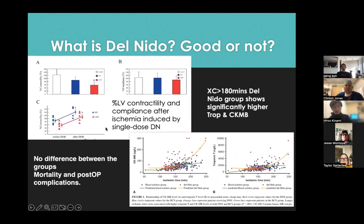So, reviewing del Nido: once we exceeded the 120 minutes cross clamp time, the contractility reduced, but diastolic function seems fine. The compliance A and B, we can see.